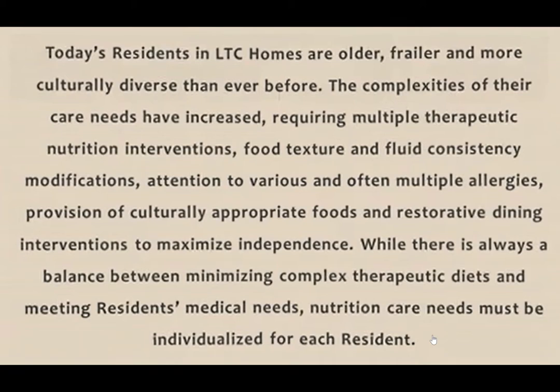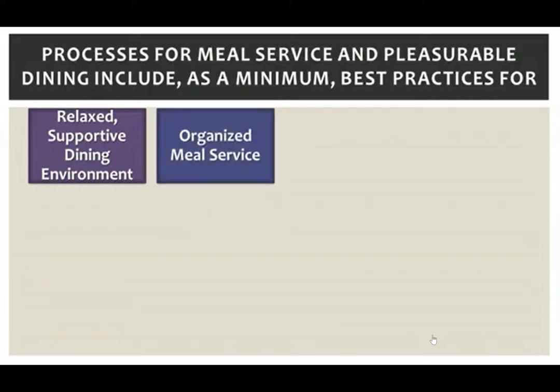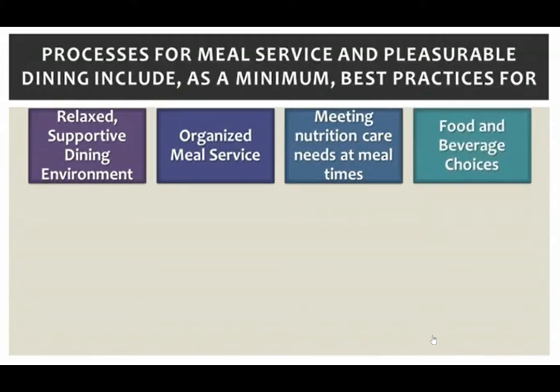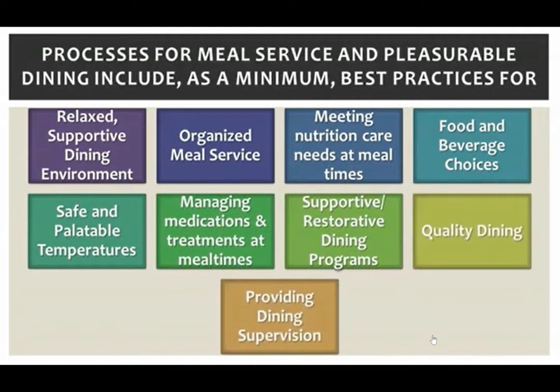Processes for meal service and pleasurable dining include, as a minimum, best practices for providing a relaxed, supportive dining environment, providing an organized meal service, meeting the residents' nutrition care needs at mealtimes, providing food and beverage choices, serving food and beverages at safe and palatable temperatures, managing medications and treatments at mealtime, offering supportive and restorative dining programs, ensuring quality dining, and providing dining supervision. This presentation will review each of these with some suggestions on what you can do to promote these areas as outlined in the best practices for nutrition, food service, and dining in long-term care homes.